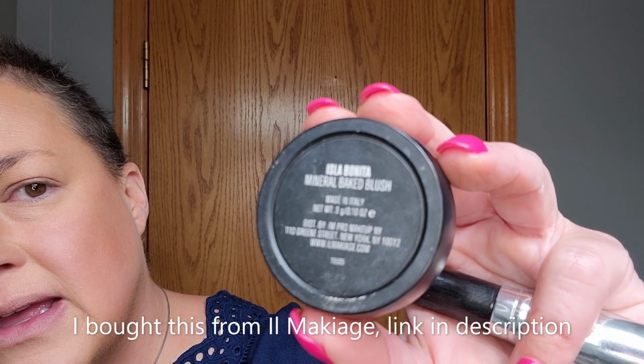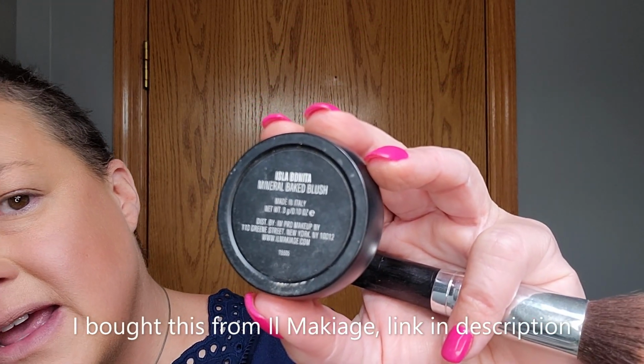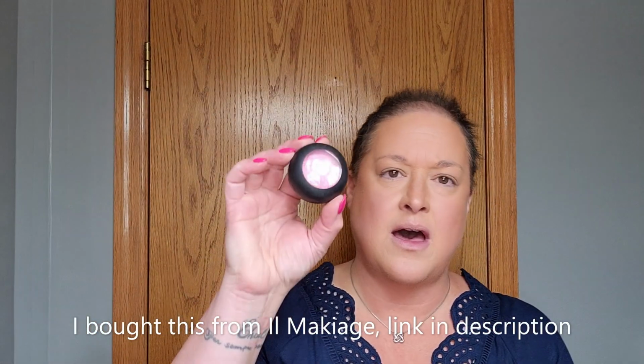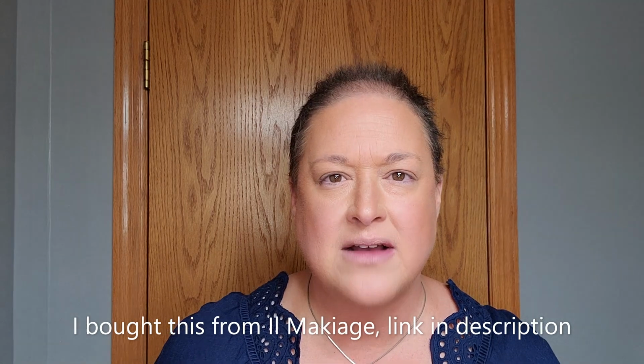I'll have to look. I can't remember where I got this. I was getting like a monthly subscription box for a little while. I don't remember which one I was getting, but I think this came in that. So I'm not sure if I'll be able to find this. But any kind of a blush that matches what you're going for. I really like this pink color for my skin tone. You might be looking for more of a coral or a peach or something like that.